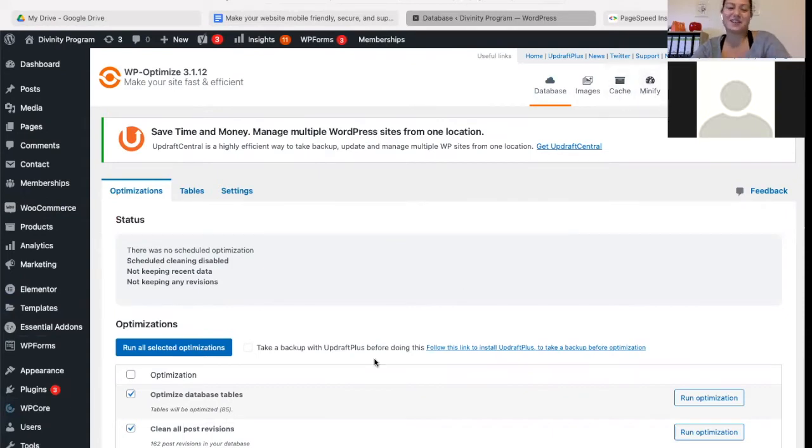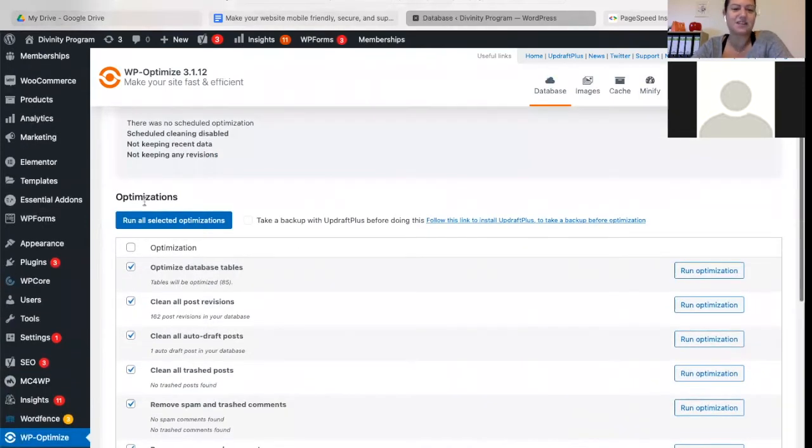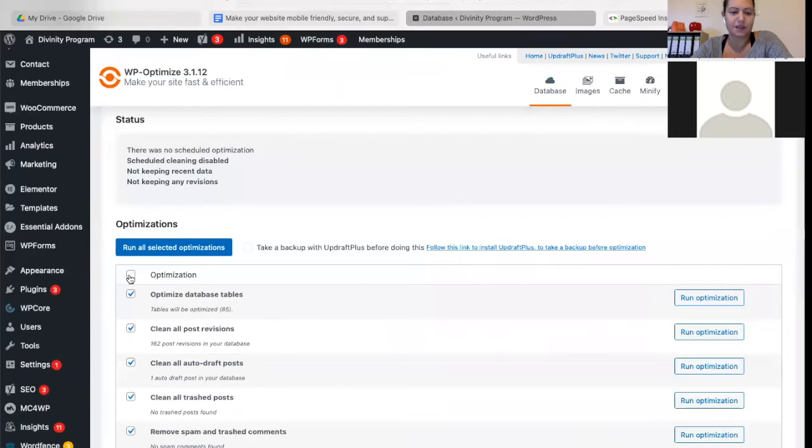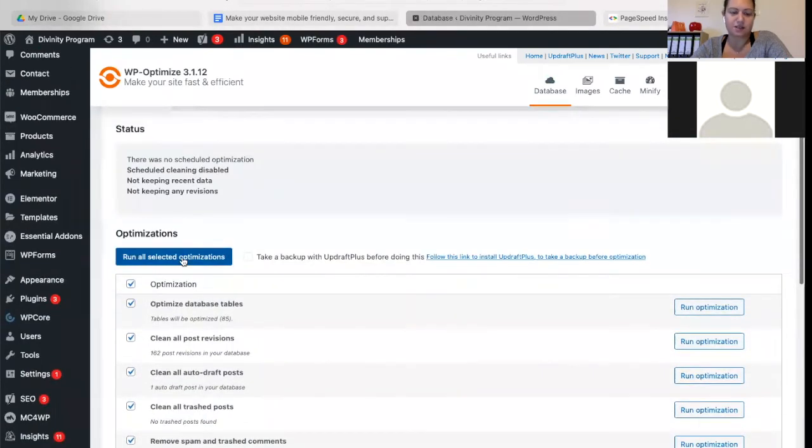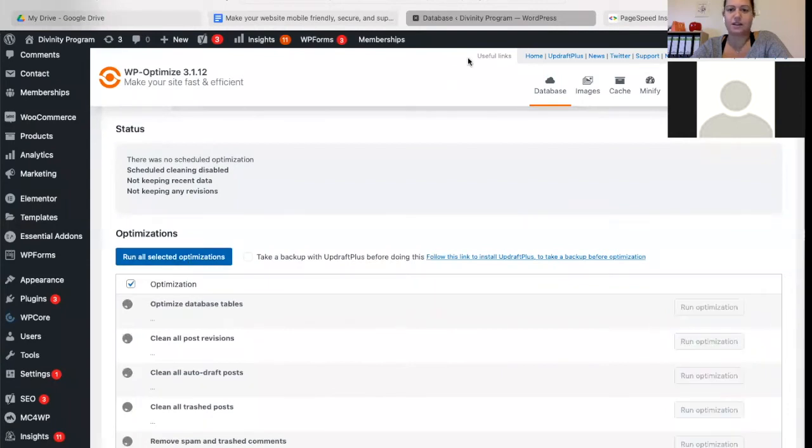And then we're also going to look at our minifying. Okay. So you'll see here, nothing has been cleaned up on our tables. And we want to make sure that we are running these optimizations every week. So right now I'm going to go ahead and run the optimizations. So what are your table optimizations?